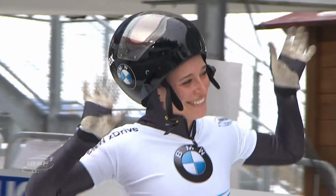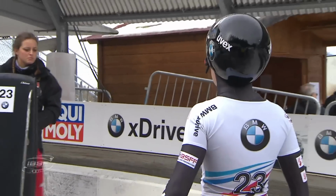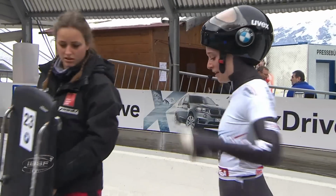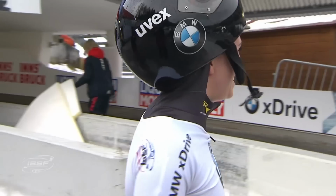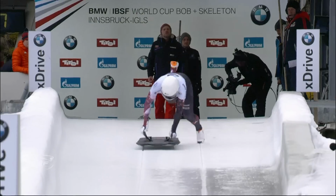Well, she's still got a big beaming smile, and I think we might be seeing a little bit more of her in the future. So she loves skeleton a heck of a lot more than basketball. Well, you know, there we go. I think she stands at about 5'4", so that's a good thing. Yeah, not a bad thing.